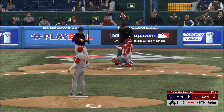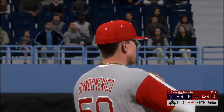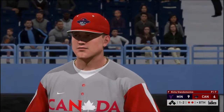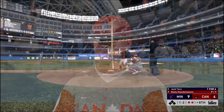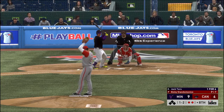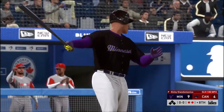And it's fouled away. The 1-2 is a swing and a miss. That's strike 3.